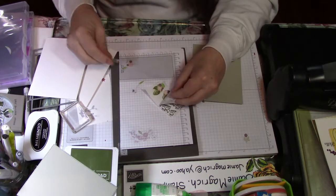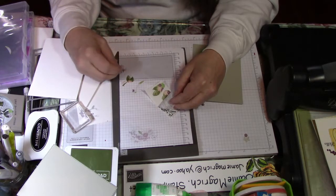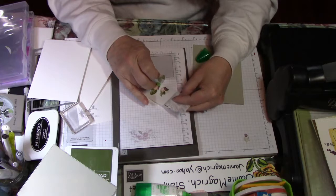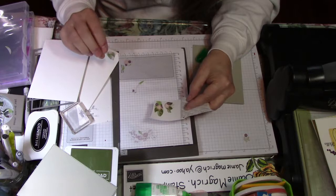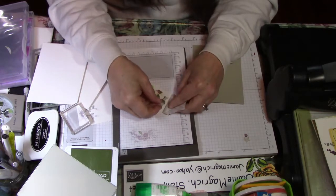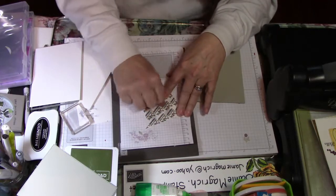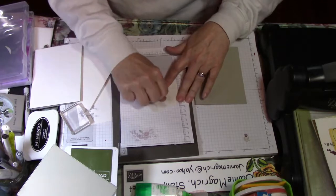One more. Which one do I want to use? One has more flowers, that one has more leaves. I guess it doesn't really make any difference. Okay, shiny side up, which is the best side. It's hard to tell. Okay. And then I put this back over the top and I rubbed it really well. And I turned it over and I rubbed it from the back.